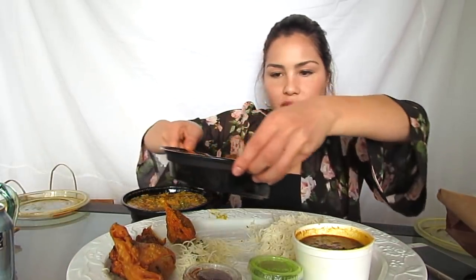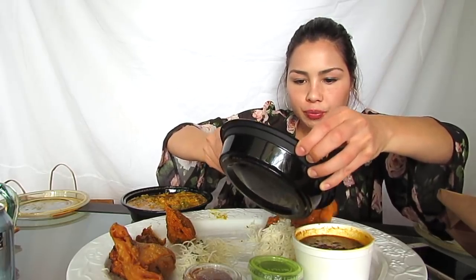I have some of that naan bread. I'm gonna start by dipping it in this. It's a cube of cottage cheese. Okay, I'm gonna put some of this on the rice. The chicken tikka masala. Oh, okay.